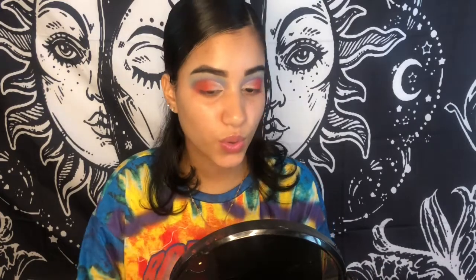Guys, I'm honestly falling in love with this eyeshadow palette. At first I was kind of a little scared because of the burnt orange, and then the purple was a little tad light, but honestly I'm not mad at it. As long as you take your time, stay positive, and that's all you need.